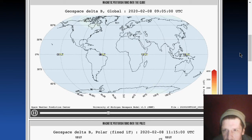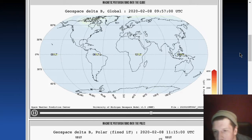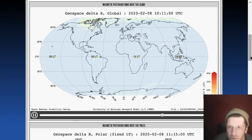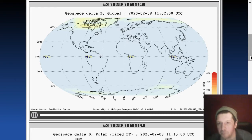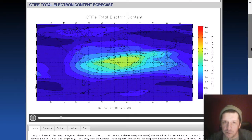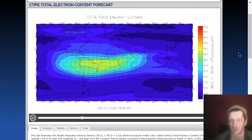So there's the 4 hours of data about magnetic perturbations on the globe. And we see continued pulsing into the southern Indian Ocean there as the South Pole continues to apparently creep toward southwestern Australia. If you weren't aware, it's a geomagnetic excursion. We've got 2 North Poles. And let's just say weird stuff would happen to your compass if you went to the geographic North Pole. Anyway, there's the 4 hours of data courtesy University of Michigan geospace model.